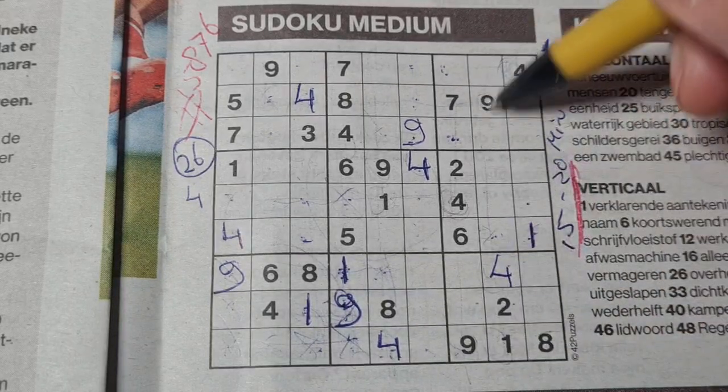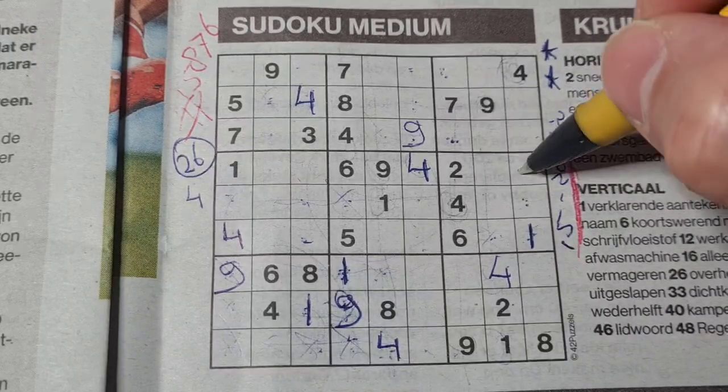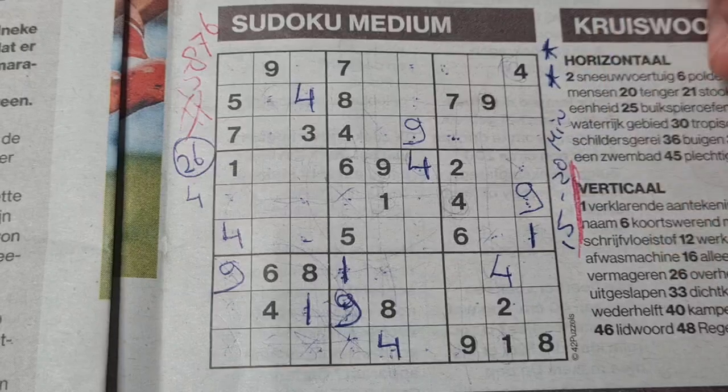9 in this column, 9 in the column next. So in the last column, the only 2 places left for the 9 should be here or there. We see a 9 in this row, so no 9 there. 9 should be there.